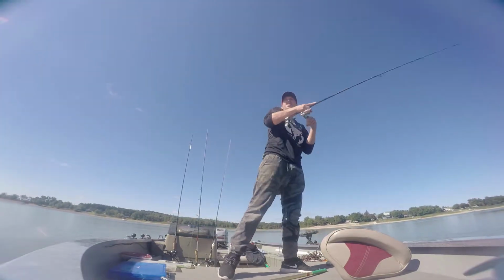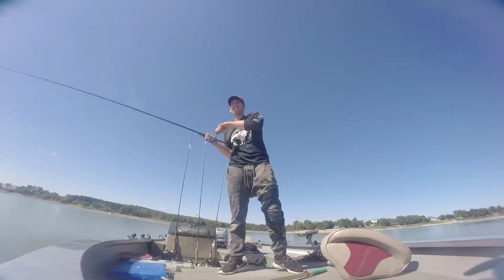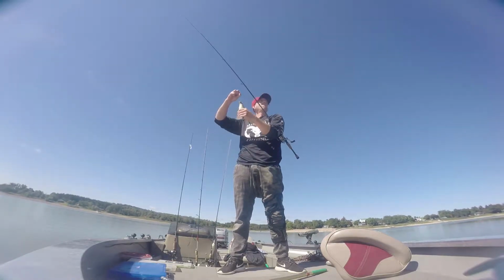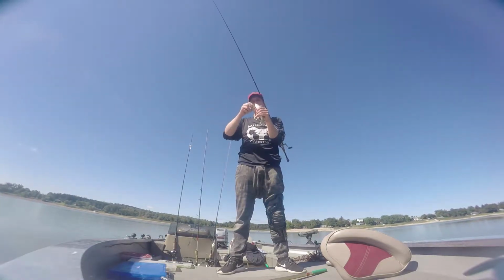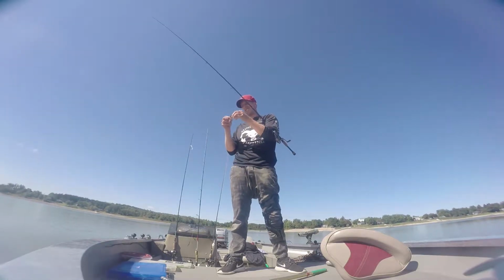Started to really get a lot of bites, which was great because, like I said, all morning it was very slow. I think I caught a few catfish, but no smallies. And this was at like 1 o'clock in the afternoon. The sun came out, and it really started to make a big difference.